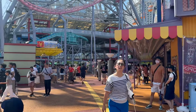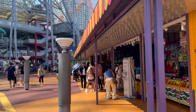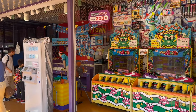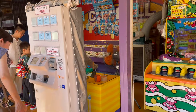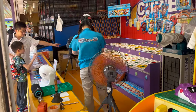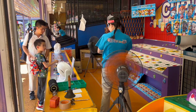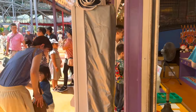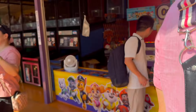Over here in this area, we have the carnival section, which is best on weekday mornings because there's less line and less crowds. Now, this section is really great for younger kids or for those who are not so fond of the thrilling rides like the roller coasters or the Ferris wheel. Your younger kids can get to enjoy a few carnival games, and there's an experience for everyone in this amusement park.